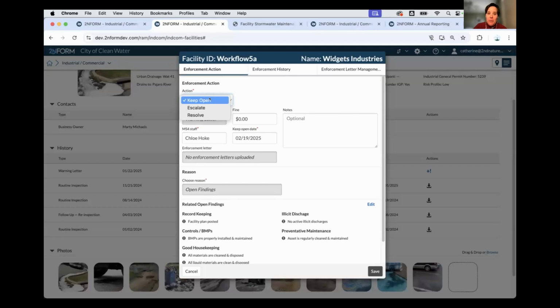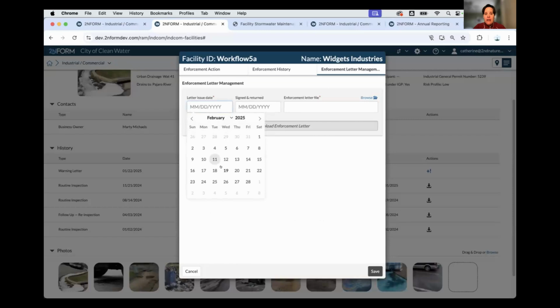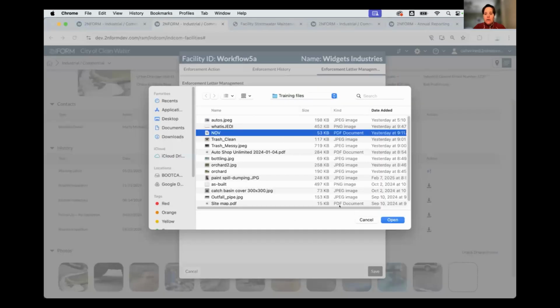I can keep it open to just indicate that we've reviewed it and this is still the right level. I can escalate it, which is what we decided to do, or I can resolve it, which is what we hope will happen with this escalation. I can escalate it and give them an NOV. And within this, I can even store that letter so that we have that for our records.